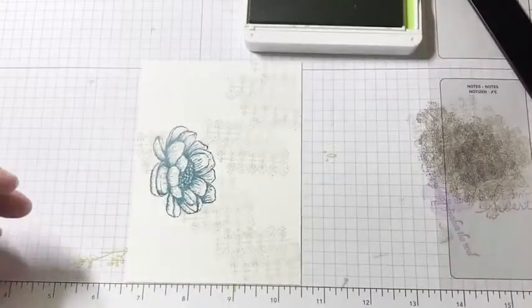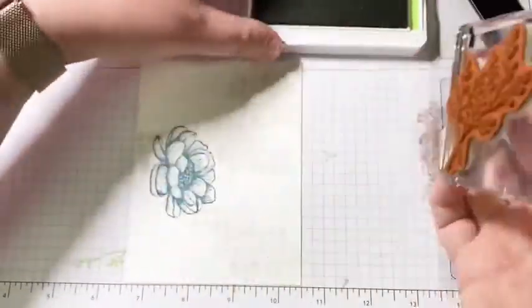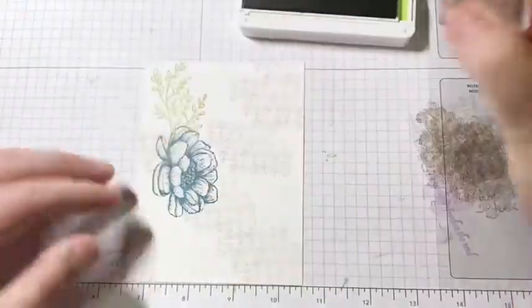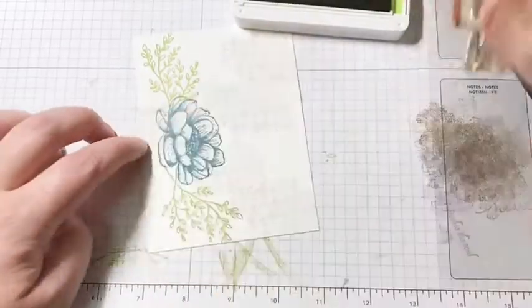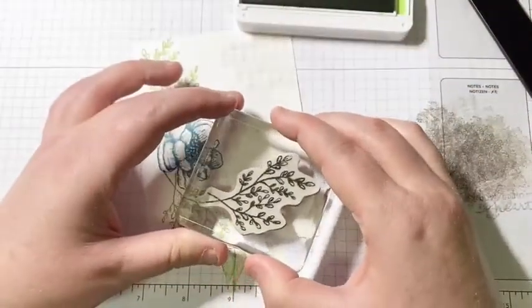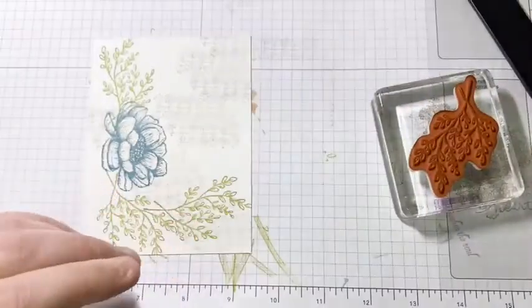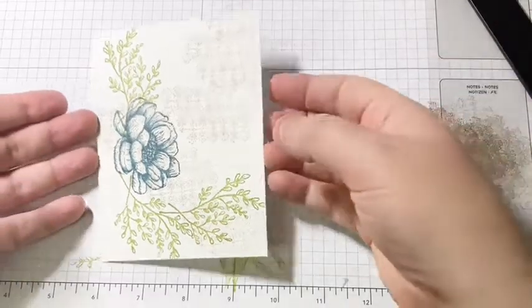And next, I'm taking Pear Pizzazz ink. I can close up the Pretty Peacock for now. I'll be using it again for the inside. So take the Pear Pizzazz ink and these leaves, and I'm just going to kind of stamp them. See, it overlaps, but you won't see that when I have the fussy cut flower. So stamp this here and stamp it again. That's enough of the Pear Pizzazz. And I'm going to set that aside to dry as well.